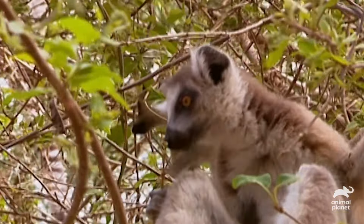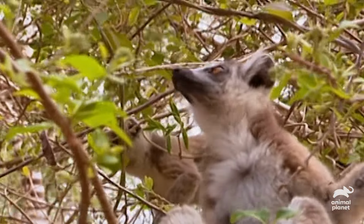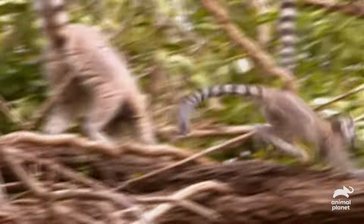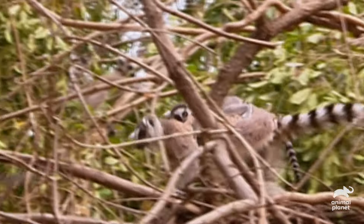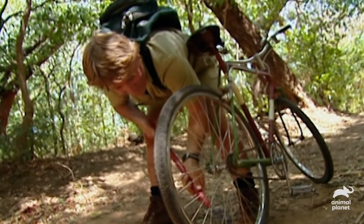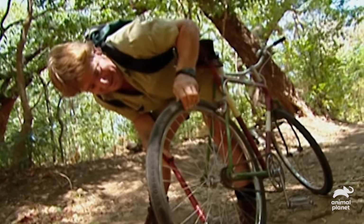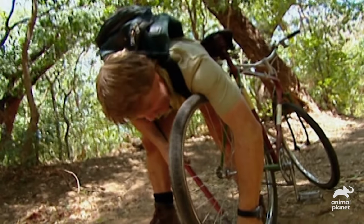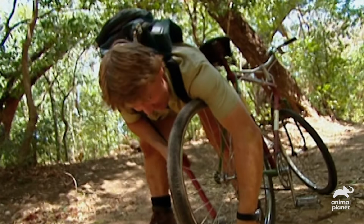They're very alarmed. Lemurs have got different alarm calls for different animals that threaten them. And they don't like that cat, and until it moves off, they're all on alarm, they're all on standby, ready to bolt. I don't know how long these tires are gonna last for. Got a few leaks and a few bulges. So far, so good.